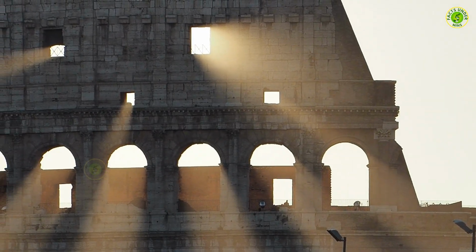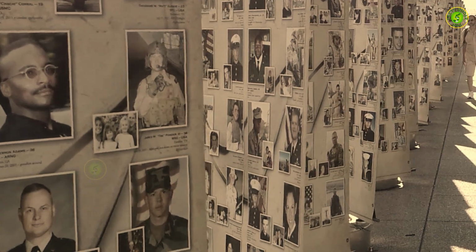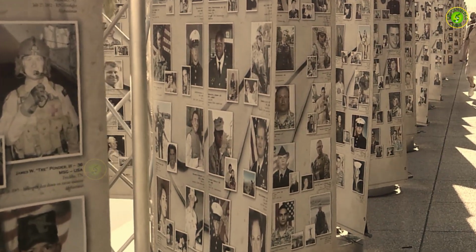Remembering history, even the uncomfortable bits, is crucial to understanding the world we live in today. By reflecting on the past, we can better navigate the future.